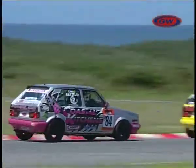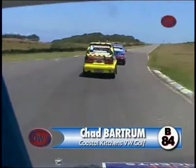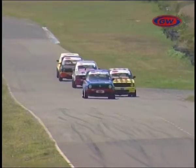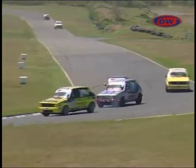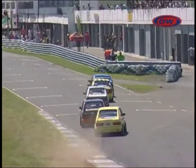Absolutely amazing. Chad Bartram now with a bit of work to do with only one corner to go. They come out of the sweep onto the back straight. Can he get the drive and what it takes on the brakes for Beacon? I don't think he's going to be able to do that. Chad Bartram is absolutely flying up this back straight, but he's not got enough. Peter Thompson is going to hang on, but only just, ahead of 3 Golf 1s. Can you believe this? The Golf 2 is going to outdo the youngsters, and Peter Thompson is going to make it the first victory for the season for the Thompsons' racing machine.